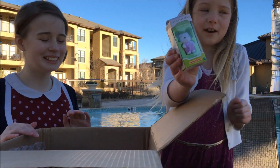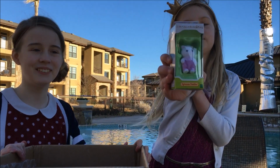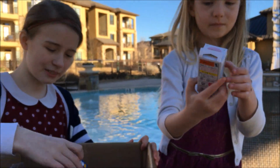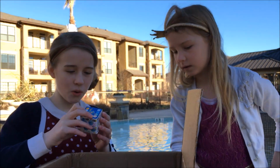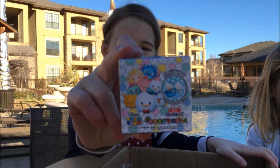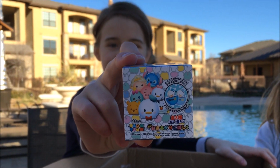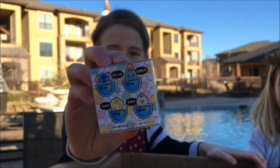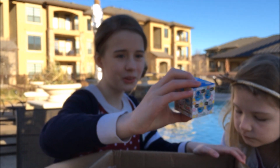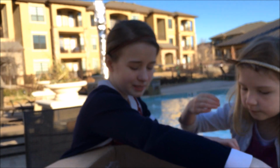I'm so excited about this. Awesome. I love this. Oh, it's the fuzzy Sylvanian family. Yeah, I saw it. Okay. This is. Oh my gosh! It's the Tsumu Tsumu line box. I've seen them open these. They move around. That is so cool. Oh, how cute. My turn.